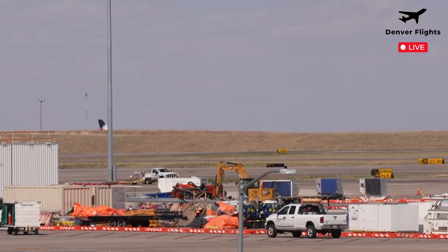Denver Tower, runway 8 clear for takeoff, 15013. Ground for the Air France 630 Papa.